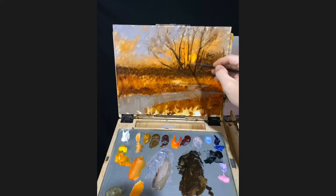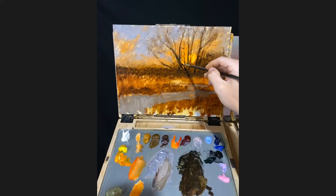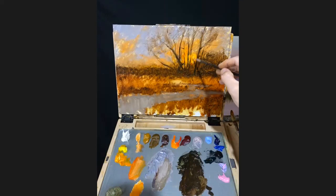I'm going to paint around the tree a little bit. I know it's annoying, but don't be afraid to go over the tree by accident or on purpose. It's fine. You don't want to outline the tree too much, because it's going to look like a cartoon, right? If we outline the tree, we don't want to do that.